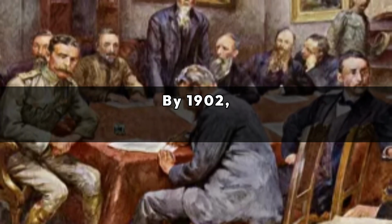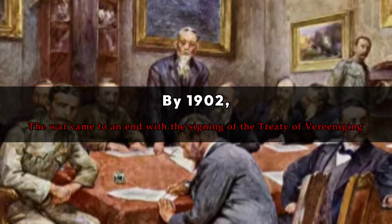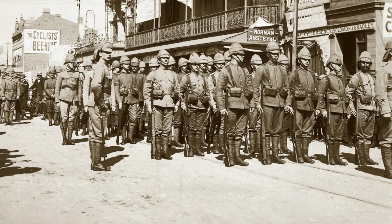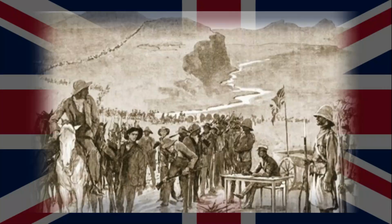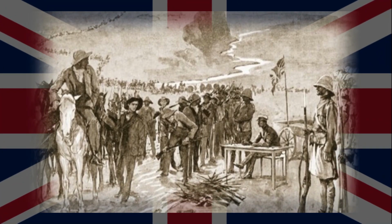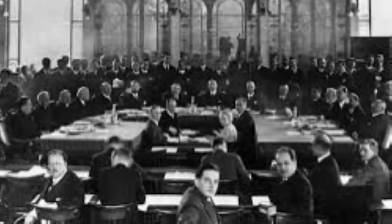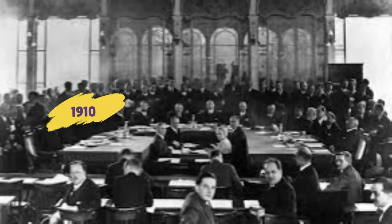Despite their resilience, the Boers were eventually worn down by Britain's overwhelming military and economic power. By 1902, the war came to an end with the signing of the Treaty of Vereeniging. The Boer republics were annexed into the British Empire, marking the end of their independence. However, the treaty also included provisions for the eventual self-governance of these territories, setting the stage for the creation of the Union of South Africa in 1910.